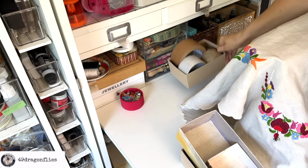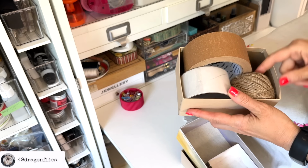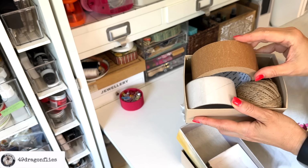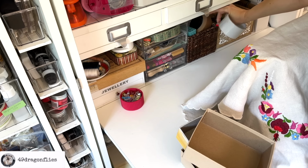So finally, I have this box here with practical things for packaging, twine and some packaging tape. Let's see if I can just fit them in here.